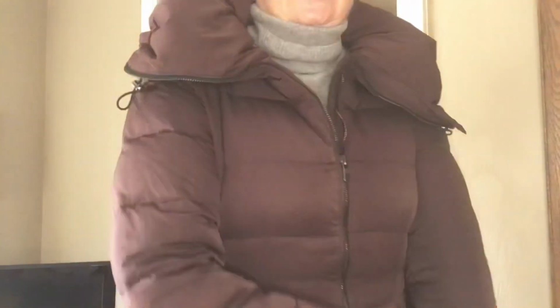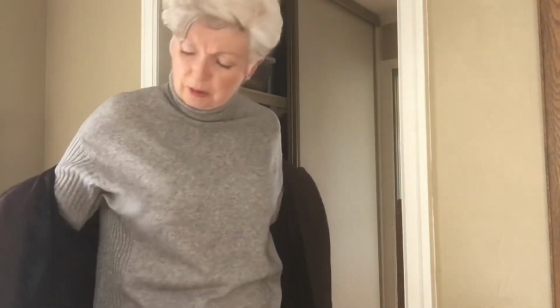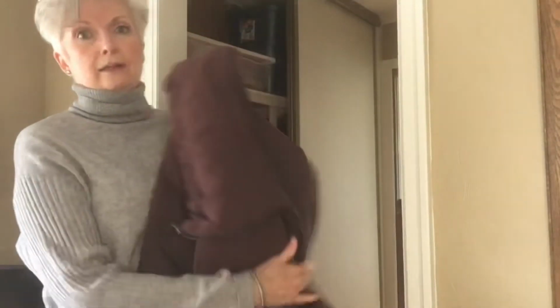It's a super puffer, really puffy. I still like the color on me. It doesn't show the wear. I like the collar, the way it comes up and cinches around, but it's also kind of neat looking. So that's a keeper. My friend says I can wash it, but I'm loath to try it until I really need to, because I don't want to ruin it, because I'll never find another one that isn't black.